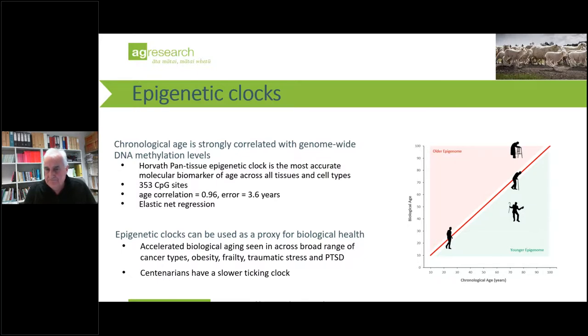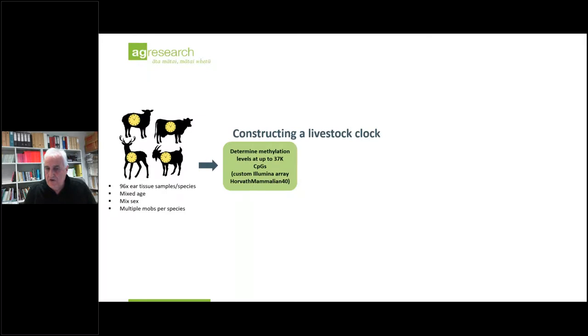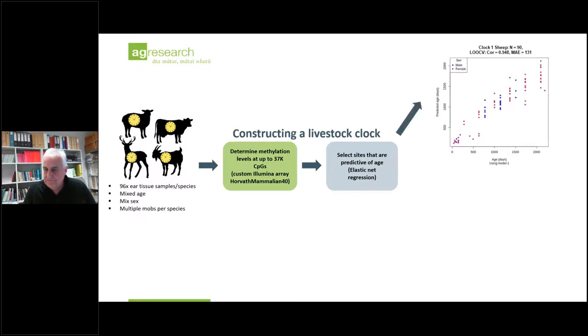Next slide, please. So we've been constructing a livestock clock here in New Zealand, and sheep, cattle, deer, and goats have been assayed up. Next slide. And then we've been selecting which sites are predictive of age in the different species. Next slide. And plotting it out, you can see here the correlations with age are pretty good, very good actually.